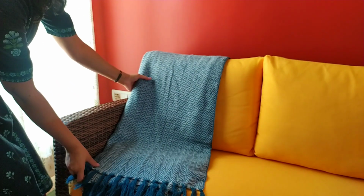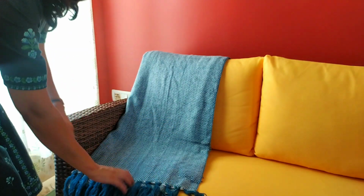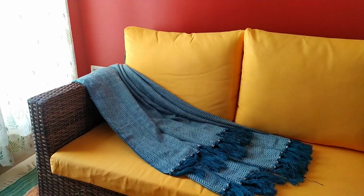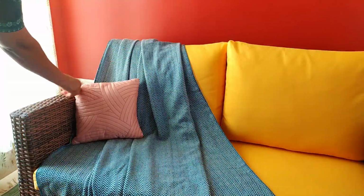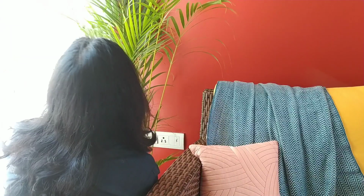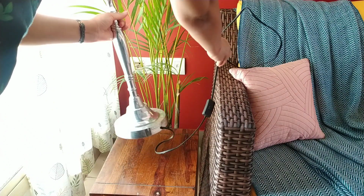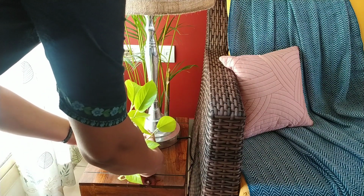And now to make this space cozier, I have got this throw. There are different ways to style a throw. Like आप ऐसे रख सकते हैं, neatly arranged, या फिर over the armrest. And the third one, which is my favorite, is this. Adding some throw pillows. और plants के बिना तो सब कुछ अधूरा है. Putting a table lamp. And my favorite golden money plant.